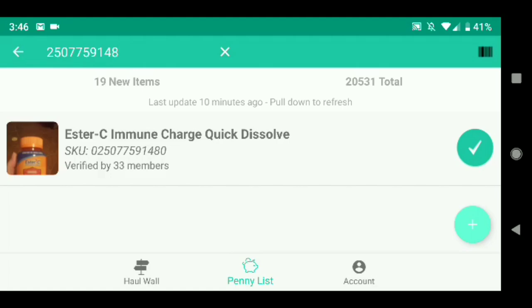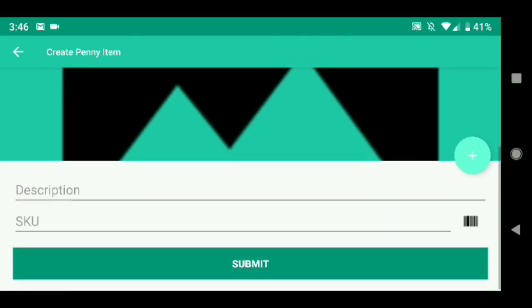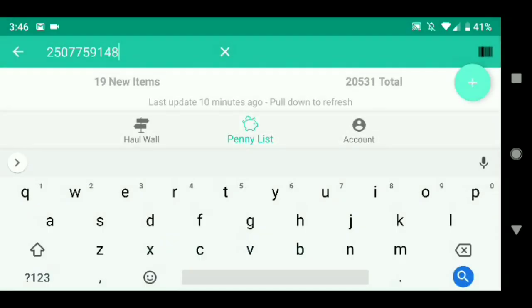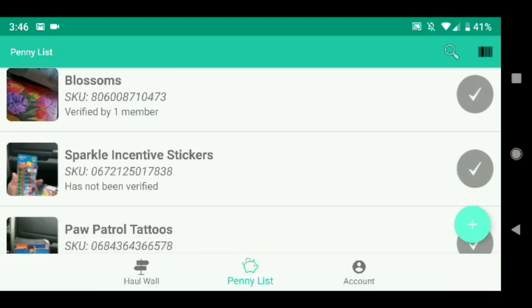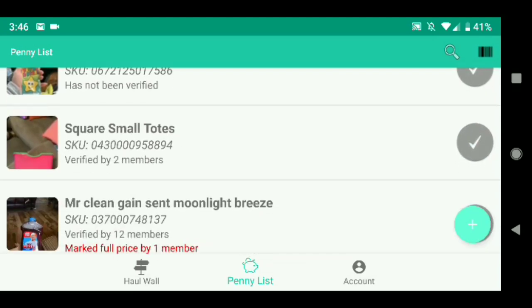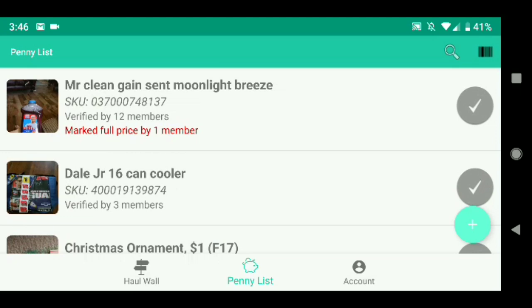So if you pay the $2.99 and you find an item, you can hit this little plus sign down here, and it says create a penny item, and you can create your own penny item that you found if it's not in the system, and then other members verify it. That's how it works. So this is all the penny items that you can see people are putting in. It goes by the newest, and you can see it's verified. You can see that it's marked full price by one member.